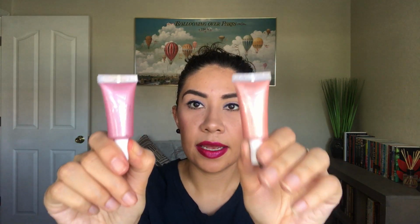Then along with more face products, I have these two e.l.f. shimmering facial whips. I have one in the color lilac petal and the other is pink lemonade. And these, I believe these have gone bad. I'm gonna show you guys a clip or a picture. I can't believe which one it is.